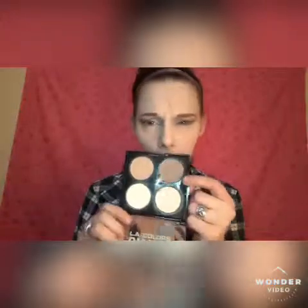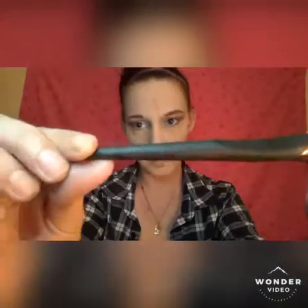So next we are going to contour our face. Today I'm going to go in with the LA Colors Shape It Up Sculpt and Contour palette. In this palette you have a light bronzer, another lighter bronzer, and 2 setting powders. We are going to go in with my contour brush. I got this in my Ipsy bag. It is the Luxie 1010 small contour brush. It looks like this. It's so soft. So we're just going to go in with this shade first, where I'm light skinned. Bring it this side.